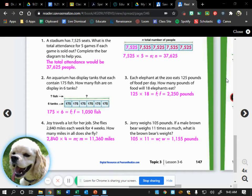All right, so we are correcting our math homework from Friday. We are on page 147. So for homework over the weekend, you had numbers 3 through 6 and number 10. So for number 3, it said, each elephant at the zoo eats 125 pounds of food per day. How many pounds of food will 18 elephants eat?